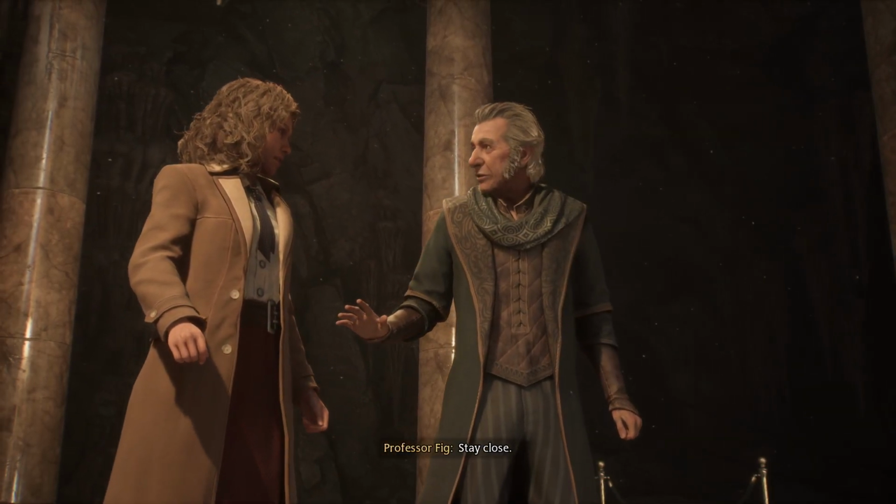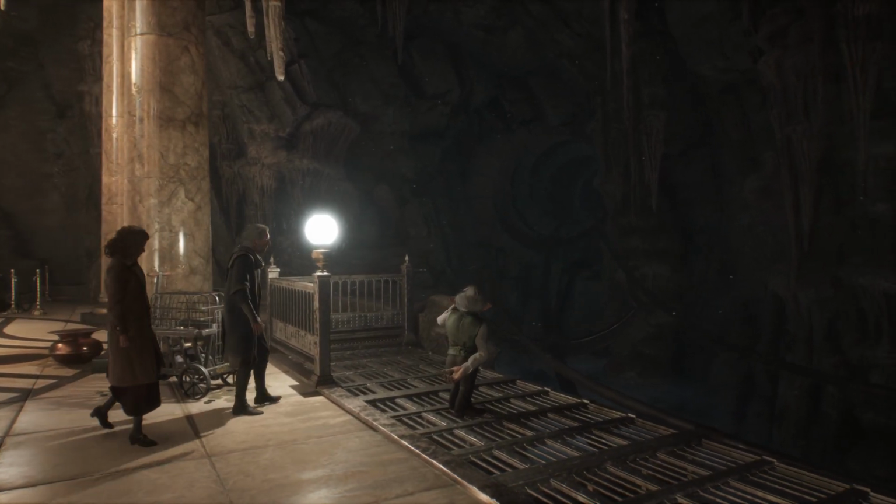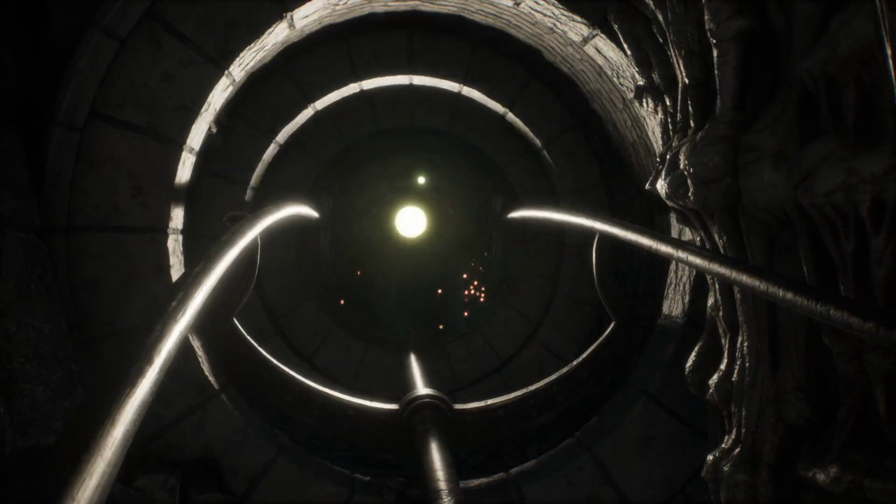Bro, Gringotts looks so different, bro. Okay, but to be fair, this is taking place like 100 years or something before.